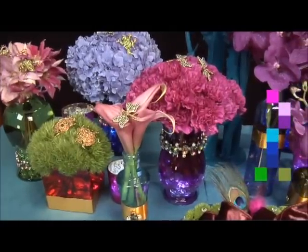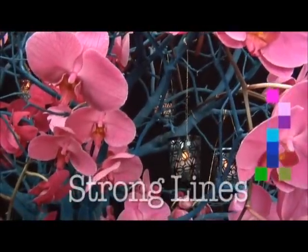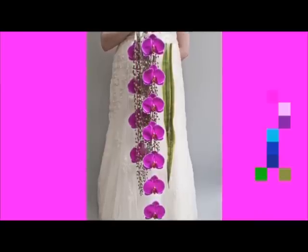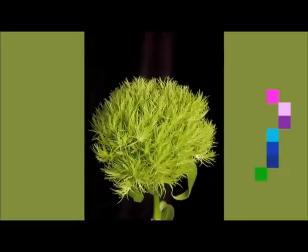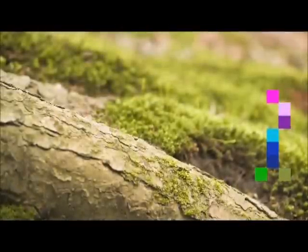Monobotanical flower groupings saturated in purples, blues, and greens tell the story. Callas and Phalaenopsis orchids offer sensationally strong lines, while textural flowers like opulently toned carnations and green trick dianthus let you create a magical floral forest floor.